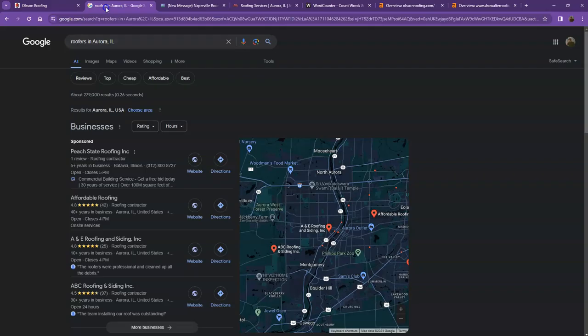So I did a quick search of the roofing companies in one of the areas you're servicing. We'll talk more about the results that we have here. So let's start off with the first one.